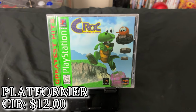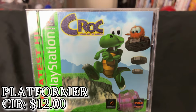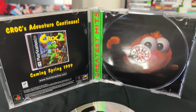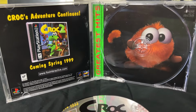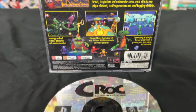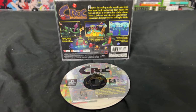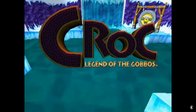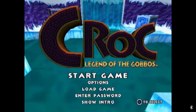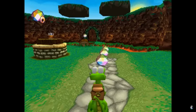Moving on to the platformer category, we've got Croc in Legend of the Gobos, coming in at $12 even. For those of you who don't know, Croc was actually supposed to be a Yoshi game. Nintendo opted out and said no thanks, so we've got Nintendo to thank for Croc being on the PS1. It is such an adorable, fun, absolute blast of a mascot platformer.